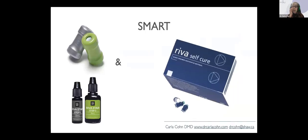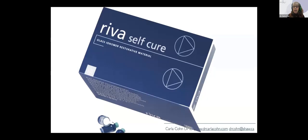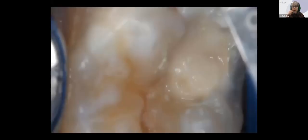So this is a glass ionomer that is available from SDI. This is Reva Self-Cure, pure glass ionomer, self-cure material placed in bulk, and it will self-cure on its own. So very fast and very effective. And placement immediately after, so this was the potassium iodide, rub it in until it's clear, and then placement of our pure glass ionomer, and this is a photograph of that patient.